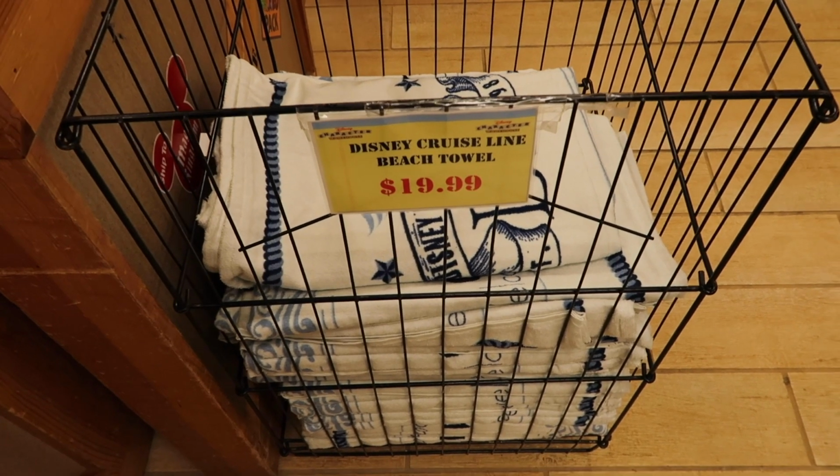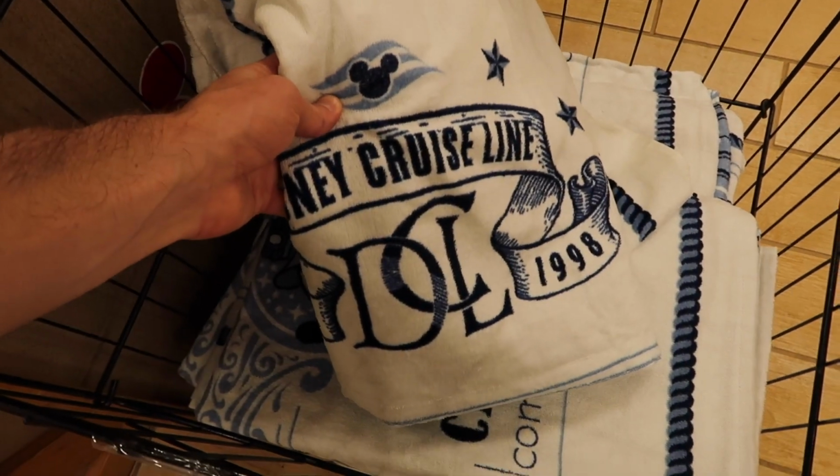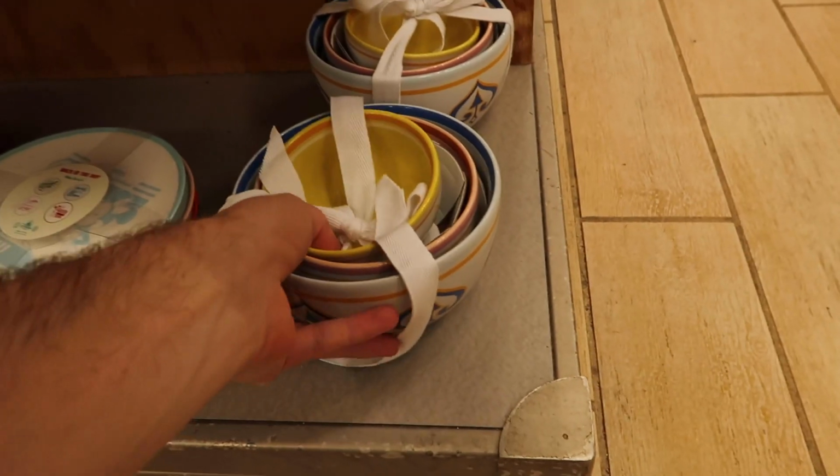I also see a Disney Cruise Line beach towel here for $19.99. This is actually pretty cool. From 1998, Disney Cruise Line, not bad. So we've seen these for the last couple weeks.